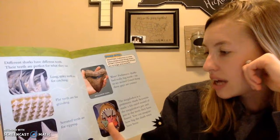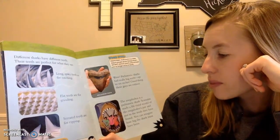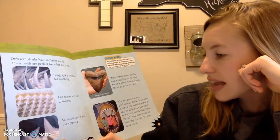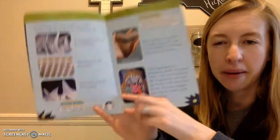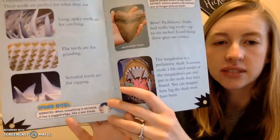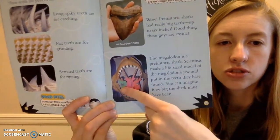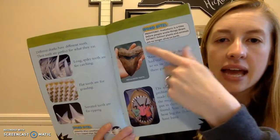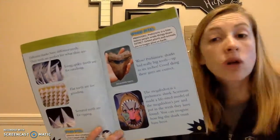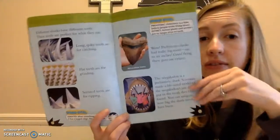The megalodon is a prehistoric shark. Scientists made a life-size model of the megalodon's jaw and put the teeth they have found in it. You can imagine how big that shark must have been. Woo. So if this is how big the mouth is, how big must the rest of the shark be? It gives us another definition. Extinct, that means they're no longer alive on Earth. Like the woolly mammoths, no longer alive on Earth.